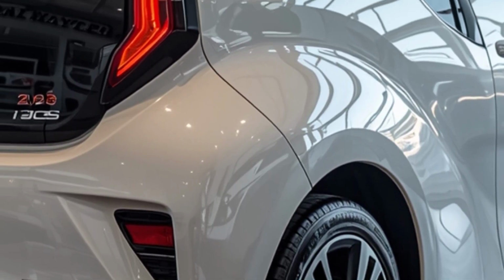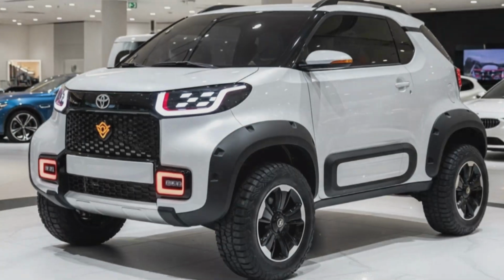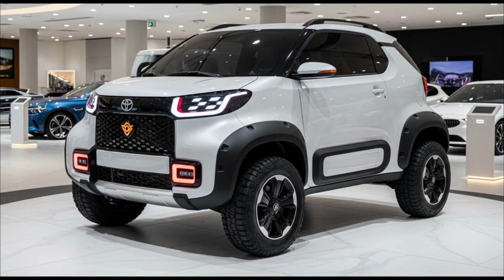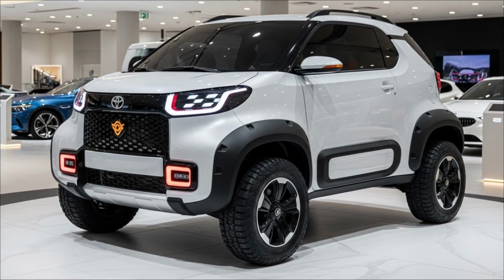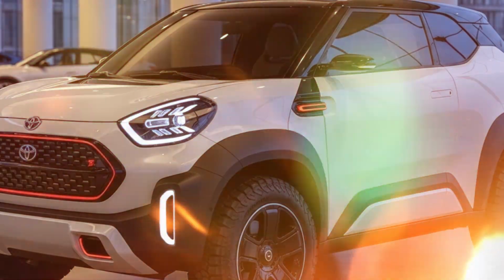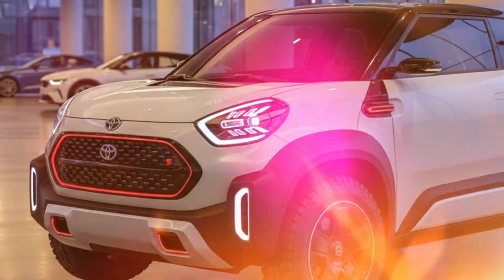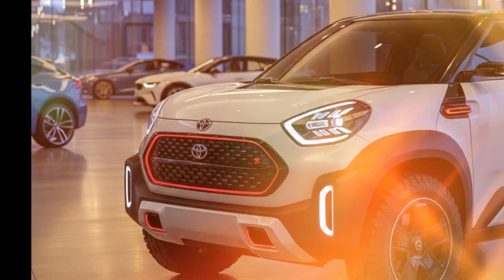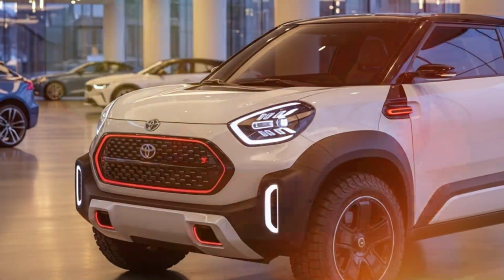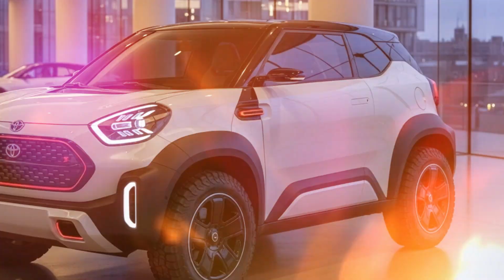The rear continues the rugged transformation with redesigned LED taillights, a new bumper with built-in tow hooks, a compact spare tire mount option, and a high-mounted stop lamp designed for visibility in dusty outdoor conditions. The ground clearance, now significantly higher than the original IQ, makes the car look like a mini mountain goat ready for adventure. Despite its tiny size, Toyota has managed to make every angle feel confident, purposeful, and ready to be tested off the beaten path.